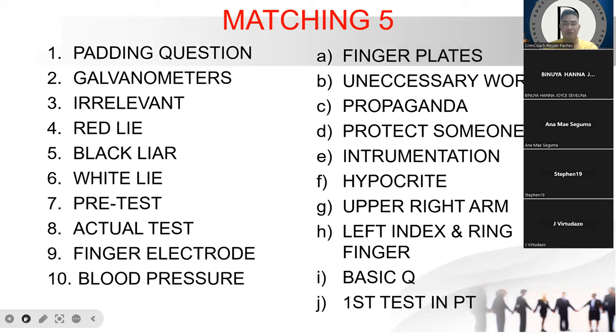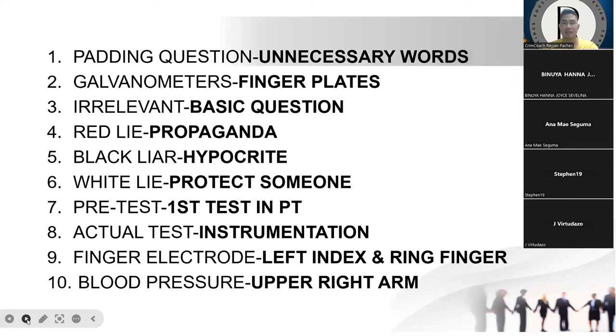Okay, so ayan, matching number 5. Okay, matching number 5. So I will continue na lang para mas madali ninyong masundan. Okay, dito tayo, class, explain natin. So kapag mayroong padding question, class, ibig sabihin, yun yung mga unnecessary words na idinadagdag natin that is not connected with the subject matter. That is a padding question.